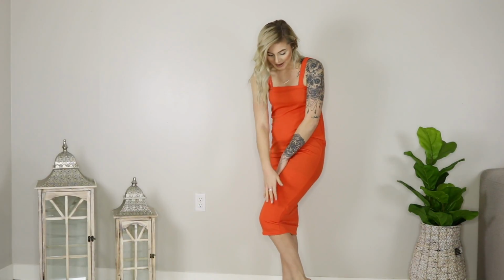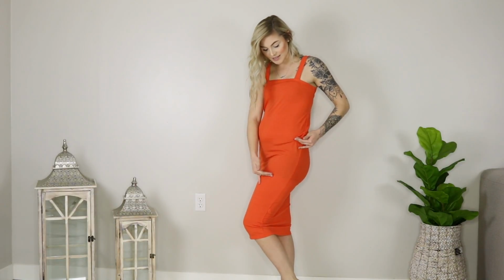But once again, this dress is see-through. I don't know if you can tell, but orange to here, and then my little black shorts that I have underneath the dress. Now, of course, I probably wouldn't wear these black shorts out under this dress. I probably would just wear a pair of nude underwear, something that wouldn't show. But I just wanted to have the black shorts on just to show you guys that these dresses are a little bit see-through.